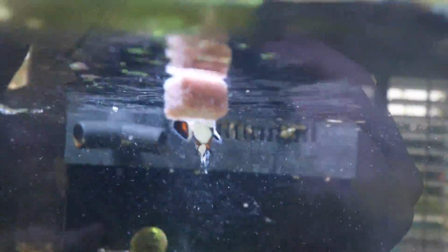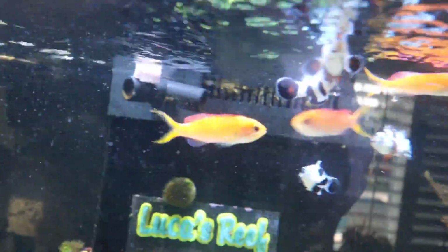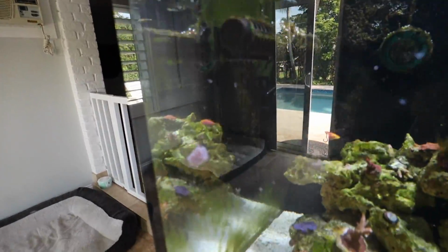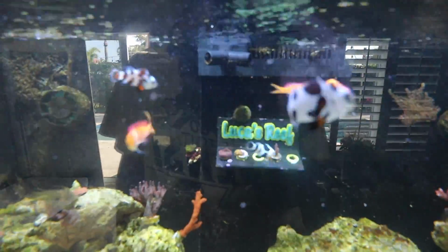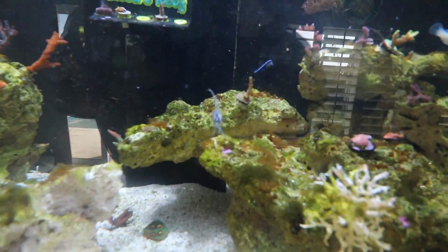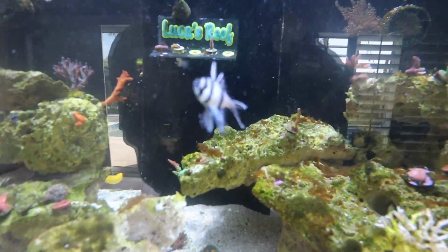Just 1 cube in. Our clownfish always get it. Hi, Luca. There goes the Anthias. They're eating great. Look at those guys. Holy smokes. Here goes the food around and around and around. Watch this. Boom. Boom. Our Bangai cardinal is smoking them.